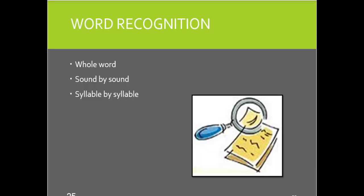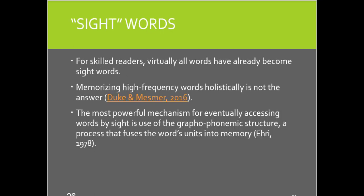Word recognition. When readers become automatic with their word reading, they can recognize whole words quickly and accurately. They maybe recognize words using a sound by sound or syllable by syllable approach. For skilled readers, virtually all words have become quick and automatic to recognize. This might be referred to as a sight word.